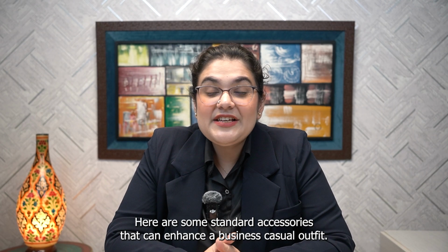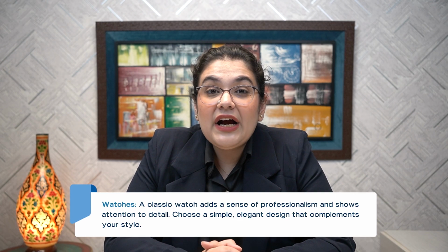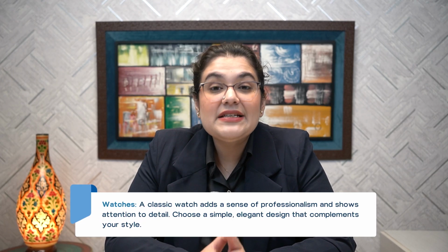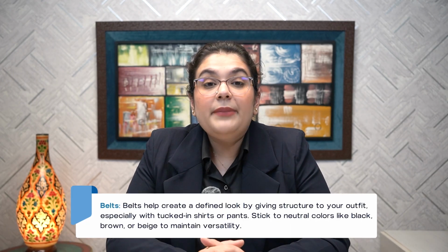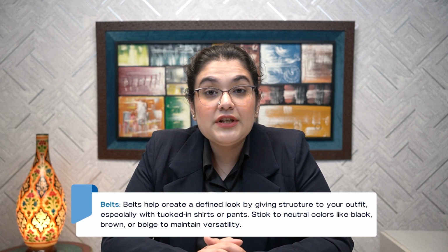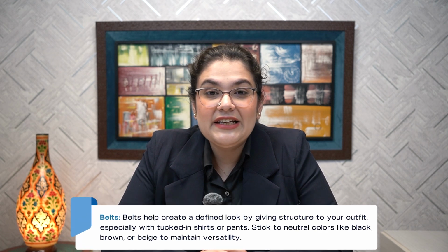Here are some standard accessories that can enhance a business casual outfit. Watches. A classic watch adds a sense of professionalism and shows attention to detail. Choose a simple, elegant design that complements your style. Belts. Belts help create a defined look by giving structure to your outfit, especially with tucked in shirts or pants. Stick to neutral colors like black, brown, or beige to maintain versatility.